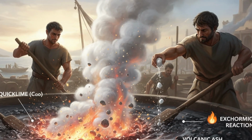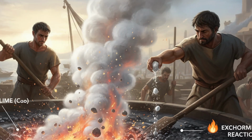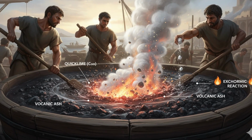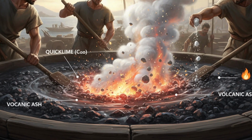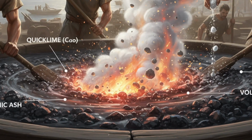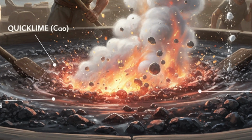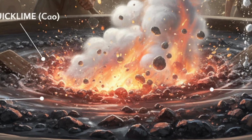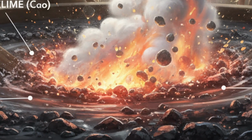This internal heat serves two critical functions. Kinetic acceleration: the high temperature accelerates the dissolution of the volcanic glass and the formation of cementitious bonds, significantly reducing curing times and allowing for faster construction schedules. Chemical diversity: the elevated temperature facilitates the formation of high-temperature mineral phases that would not form at ambient temperatures, contributing to the material's unique mineralogical fingerprint.